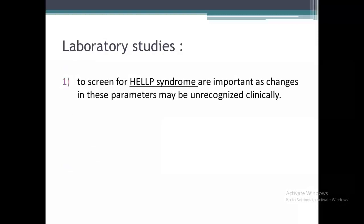Laboratory studies are very important to screen for HELLP syndrome. Why? Changes in these parameters may be unrecognized clinically. Hemolysis may sometimes be difficult to see as yellowish discoloration of the sclera. With elevated liver enzymes, we do not necessarily have yellowish discoloration of the sclera. And low platelet count. So screening for it is important.